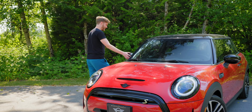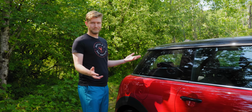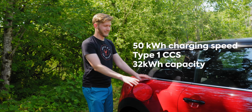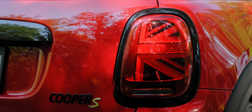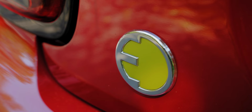Around you've got these nice little mirrors and over here, come on, Andy. Pretty much everything also looks standard, except here you have a plug instead of a normal gas cap. Here you have support for up to 50 kilowatt fast charging, which, given the size of the battery in this thing, is really fast. And around back, you have those nice Union Jack taillights and that's about it. Oh yes, and an EV plug logo.